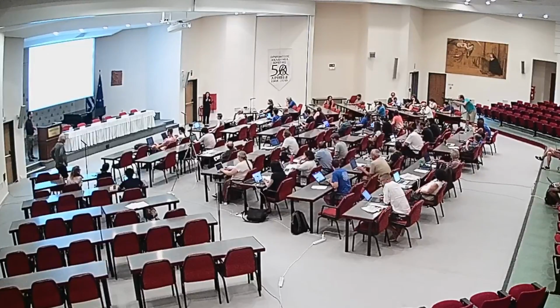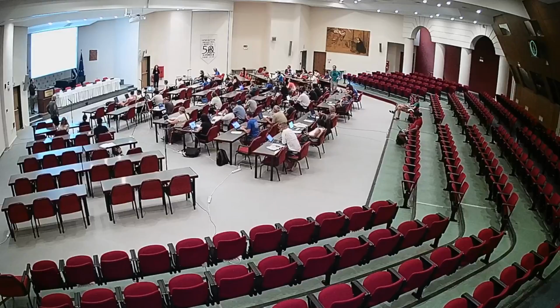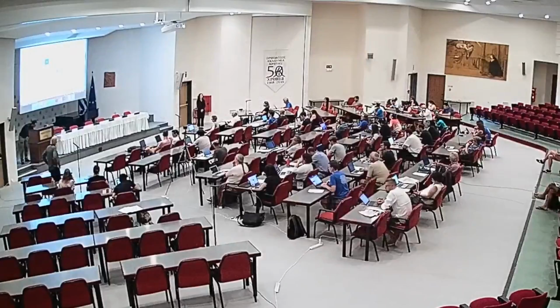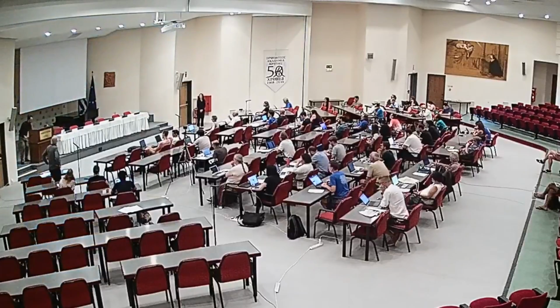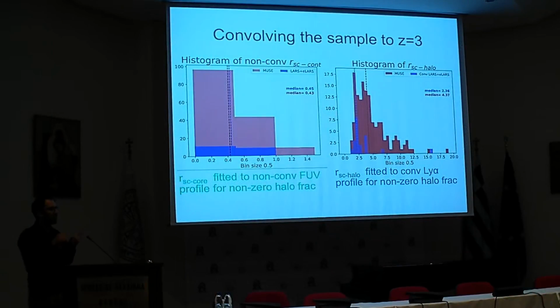Short second question. When you say that MUSE halos are more extended, did you statistically quantify that? Because your sample size is quite small, right? No, so what we have done so far was just to look at the median of the core scale lengths and the halo scale lengths, a very simple comparison between our sample and the MUSE sample.